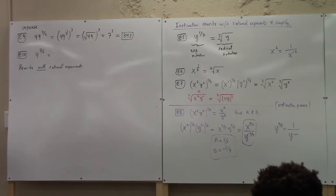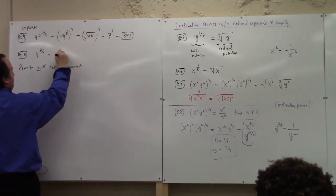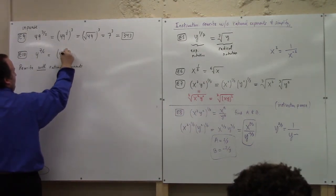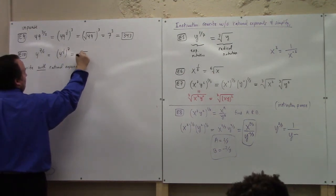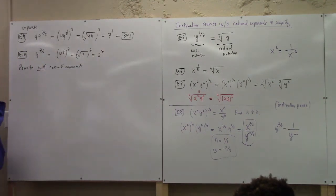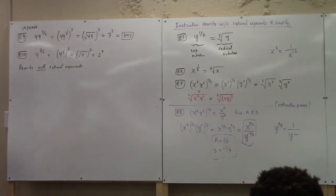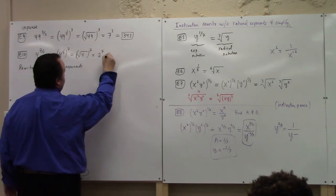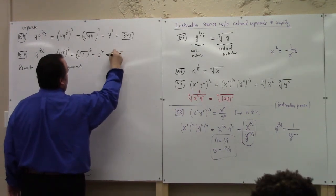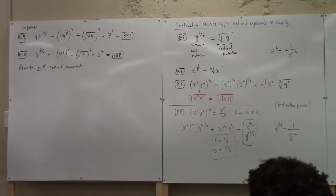4 to the 7/2 power. Let's simplify that. So again, pretty much the same strategy as the last one. Bring the half, look at 4 to the 1/2 to the 7th power, which is the square root of 4 to the 7th power, which is 2 to the 7th power, right? That's 128. I think.